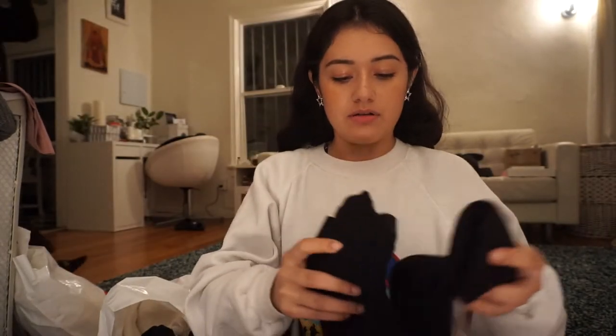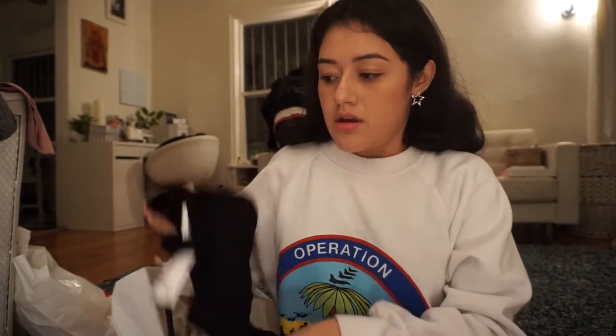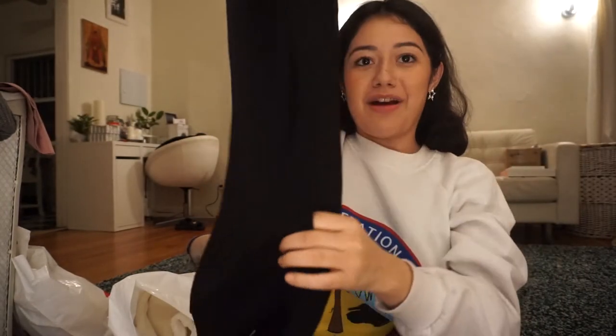The first thing I picked up was a black hoodie. It's a zip-up one, and at work we're only allowed to wear black, white, or gray sweaters. I have a few gray ones, but I didn't have that many black, so I picked this little guy up. I also picked up these sweats that I hope I can get away with wearing at work. If not, they're good to have around the house, because in the winter it does get pretty cold in here. The season is almost over, I feel like, but whatever.